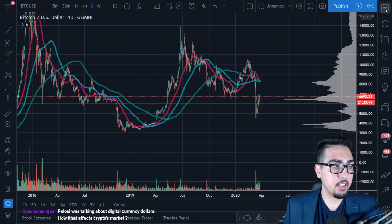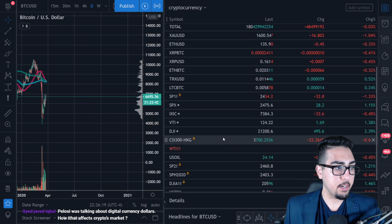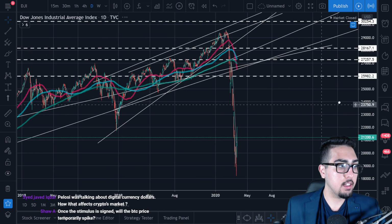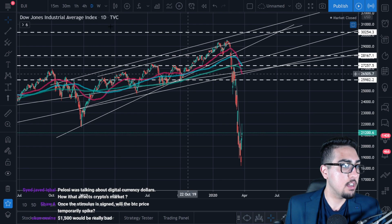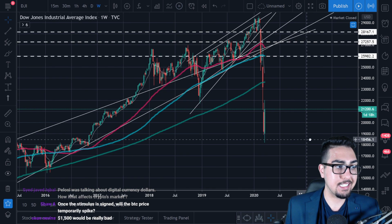Now, another thing that a lot of people have been asking me in the Discord is, have we found the bottom for equity markets? And I think that's an interesting question to look at. Realize this, in my opinion right now, we cannot call this bottom no matter how much of a recovery we see on a daily basis.